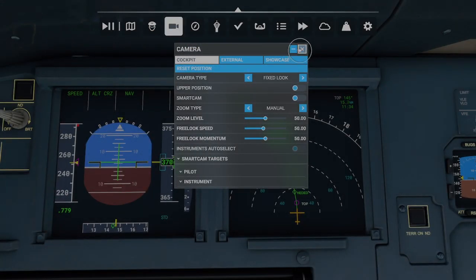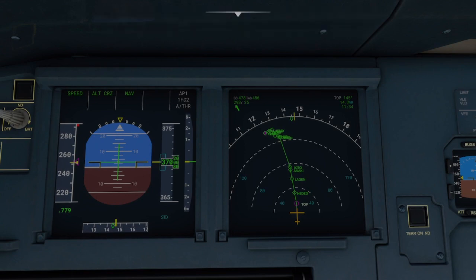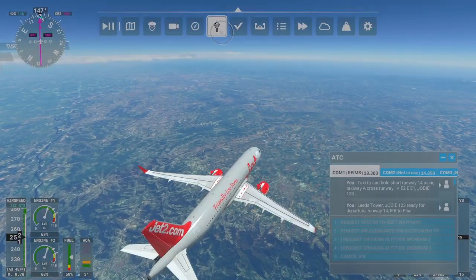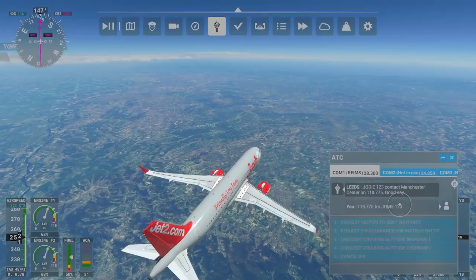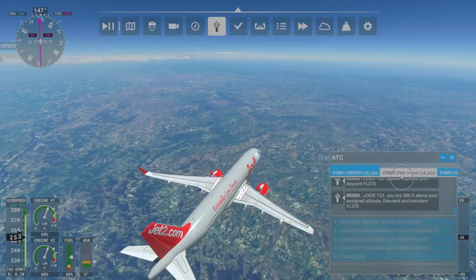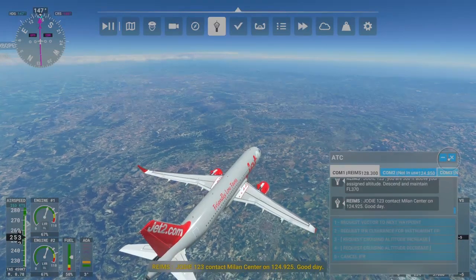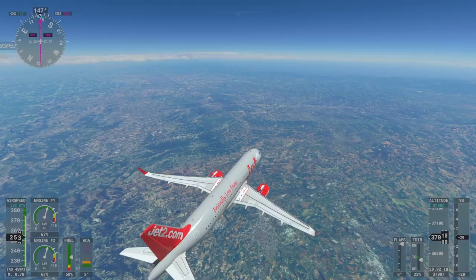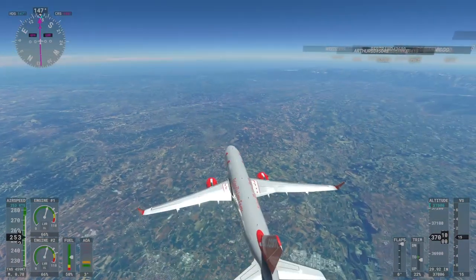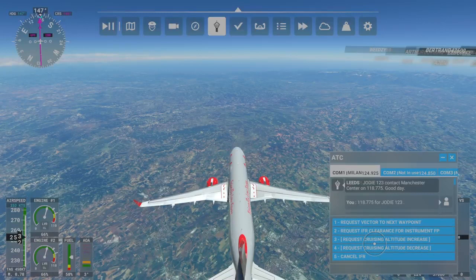So we'll have to start our descent now that we're over the Alps. Just didn't want to crash into the Alps. But yeah, we'll start our descent, we'll ask for 3,000 feet. What's happened here? We're changing frequency, that's why. There we go, now it should let us do it. We'll ask for 3,000 feet.